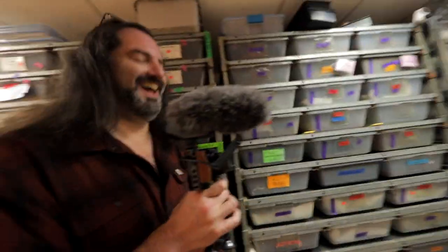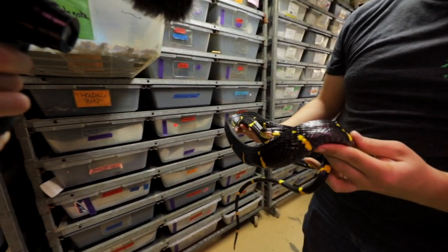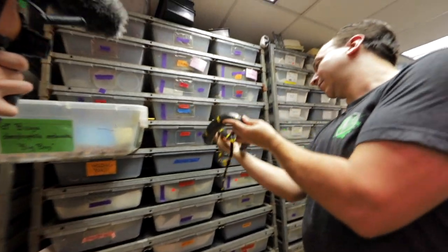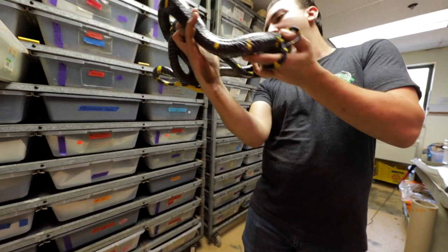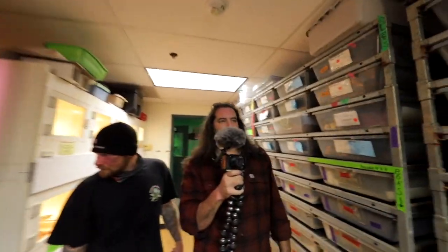These guys are one of my favorites. It's hard not to love these guys. I'm just going to go ahead and say that can qualify as the coolest snake in the room. Yeah, we'll qualify that as the coolest animal in room number 9. I don't want to brag or anything, but I have seen many of these in the wild. All right, we're going into room number 10.